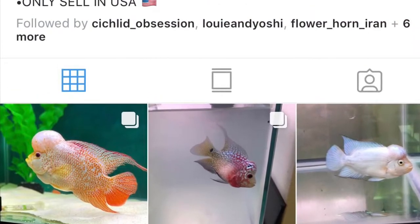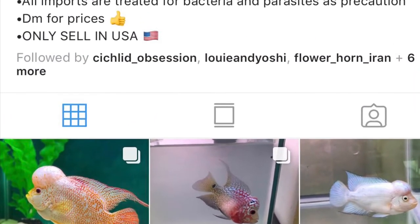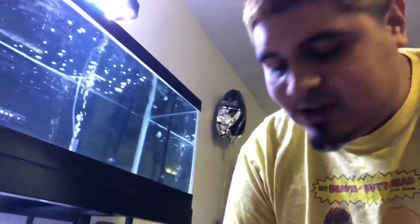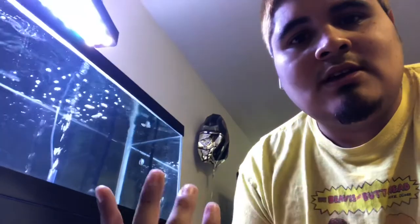All right, guys, so I just got my fish in the mail. Ta-da. It's a red dragon flower horn. I've never ever purchased fish online. This is the first time I purchased a fish online. I got it off Instagram. Shout out Pearl Predators, Pearl Predators USA. He sold me this red dragon flower horn for $45 with $65 shipping, priority shipping. Came in the next day. He shipped it yesterday around 3 o'clock. I got it before 1 o'clock today, the next day.